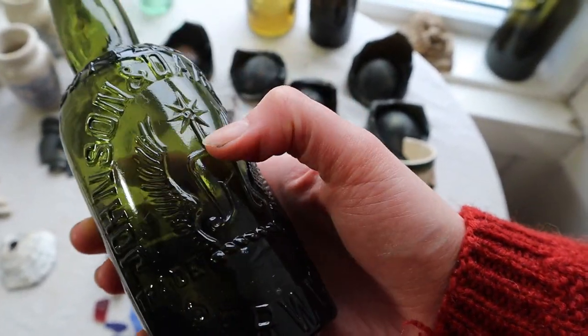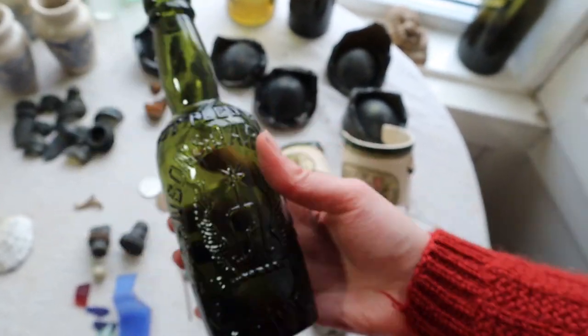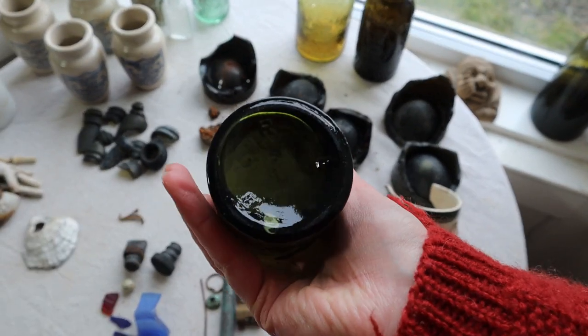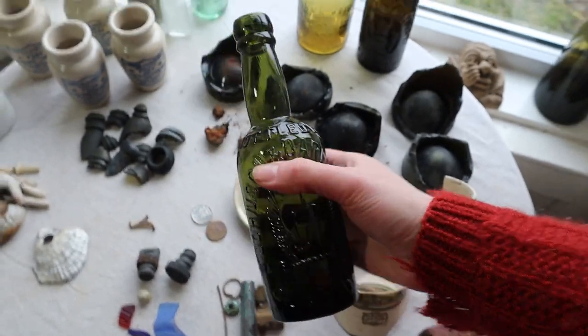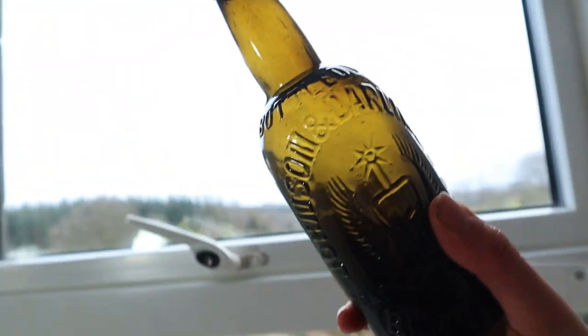Of course, it has this strange depiction of a spur with wings, and I'm not sure what that even means. It's really random. Maybe something to do with the Border Rivers. It might be something to do with the ancient history of the area. So we've got another one of those, and I think it's been made in a different mould. The depiction's slightly different.